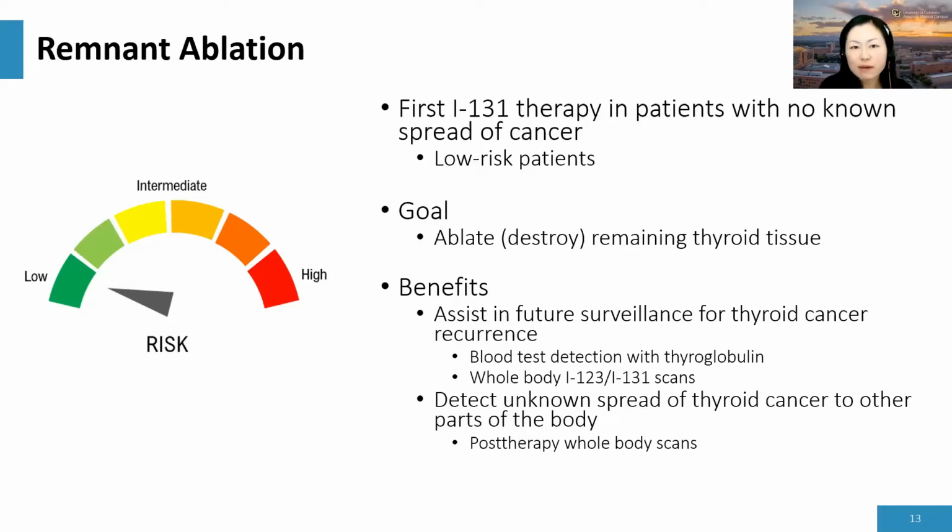However, I always tell patients this, the surgeons are great at taking out the thyroid gland, they'll take out lymph nodes and everything, but there's always microscopic amounts of thyroid tissue that you just cannot see with the naked eye or even with a microscope, I mean, the surgical microscope anyways. So there's always going to be a little bit of thyroid tissue left in most people, and it's presumably going to be normal thyroid tissue.